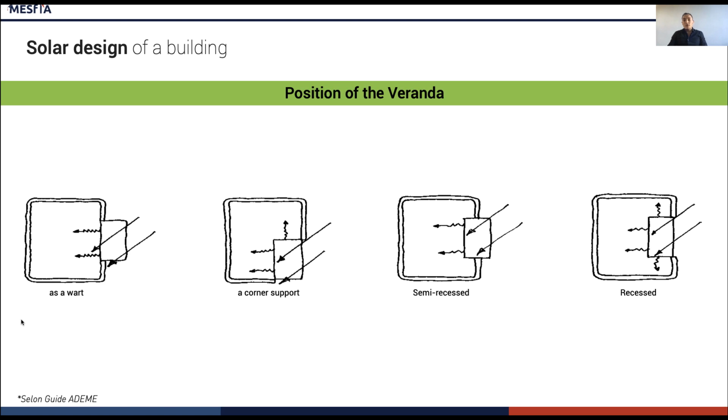The typology of verandas is rich, but in practice, their construction in social housing is limited to a few configurations. By schematizing, we can identify 4 types of verandas. In the first, they are simply attached to the front of the housing, as a wart. The solution is quite common, especially in rehabilitation, but does not have many advantages. It has the disadvantage of being very inefficient in terms of energy and of causing strong overheating in summer. It does little to promote heat transfer to the home.